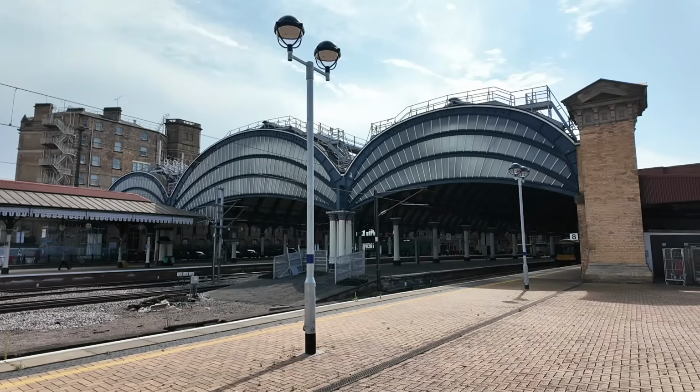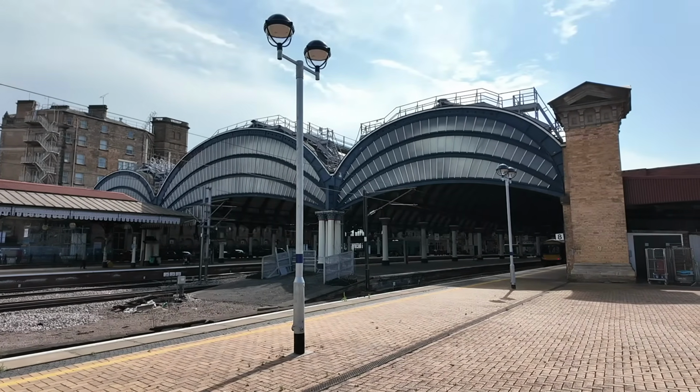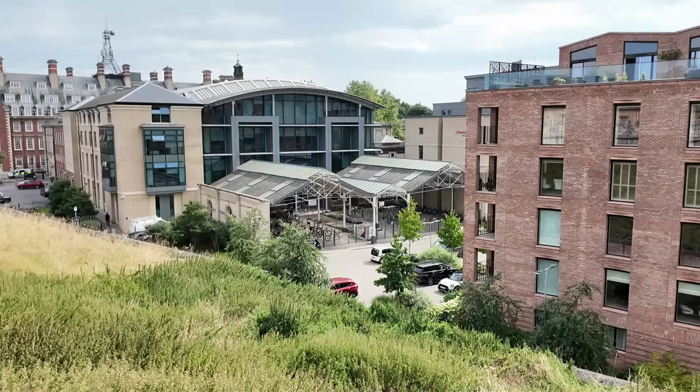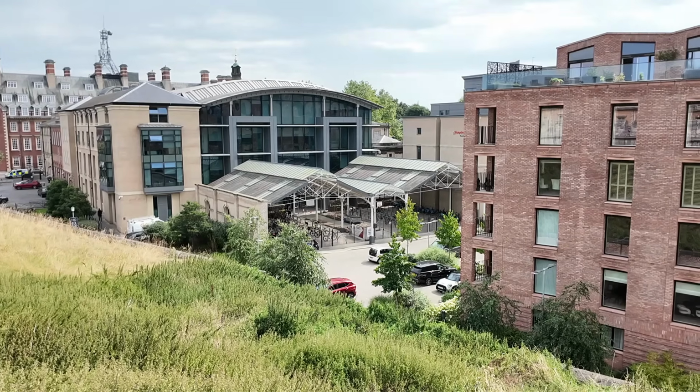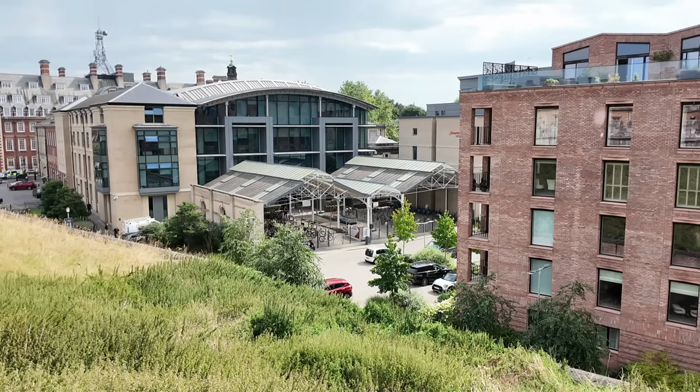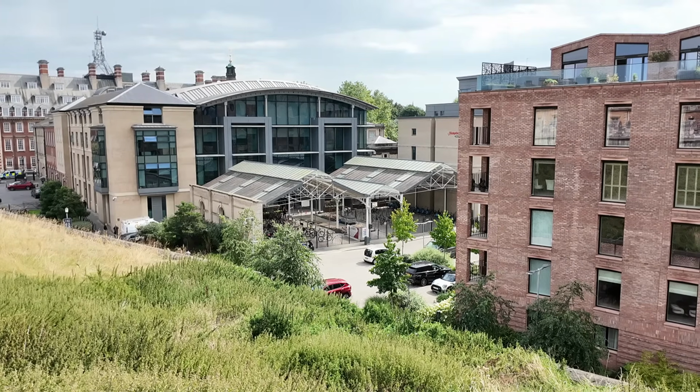The current station I'm standing on was opened on the 25th of June 1877 by the North Eastern Railway, and the old York Station ended up being carriage sidings for the next 88 years until the sidings were closed, and the site has been redeveloped to what you see today.